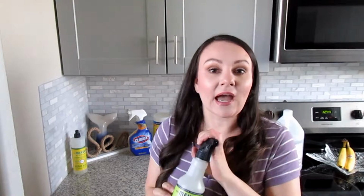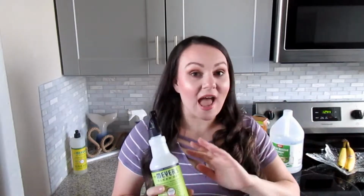I love using this on my counters, on my son's high chair, on our stove, the fridge, everywhere, the cabinets. I love this stuff. I like it on our entertainment center, and surprisingly enough, it works amazing on the interior of my car. When I'm done wiping it up, it looks as though I had it professionally detailed. It has that nice shiny look to it. All the dust is gone.